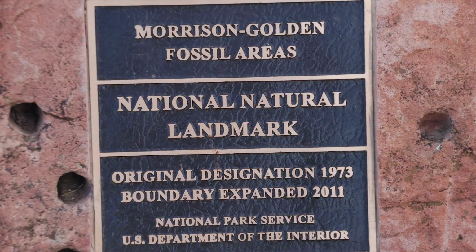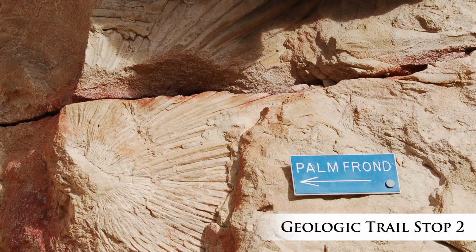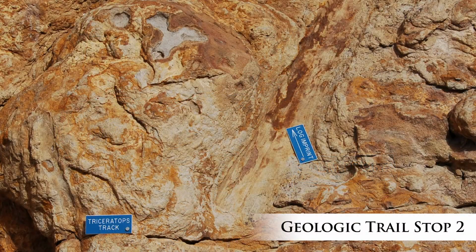The walking trail will take you through the clay pits, where we can see several fascinating features. The walking trail is a national natural landmark because of the fossils present there. Sometimes, a tree fell into one of these lakes and its trunk got preserved in the clay, becoming a fossil for us to find and learn from. We can also see palm fronds preserved as fossils. Remember the Triceratops grazing? We know they lived here because we can see their footprints where they walked through the swamp.